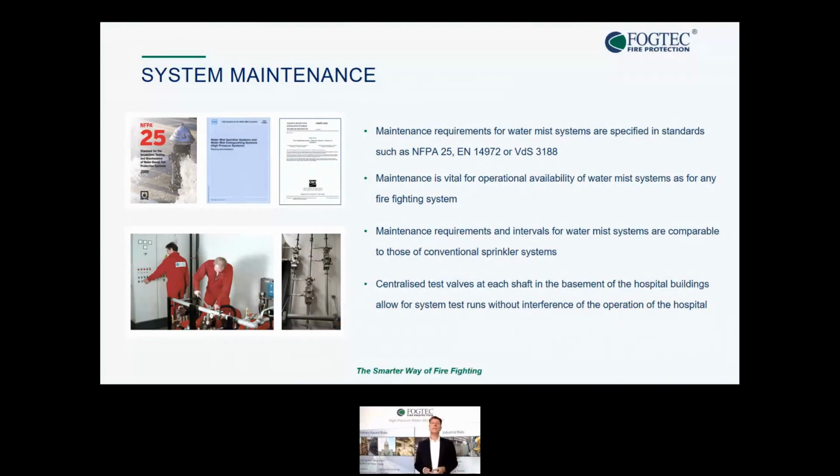And particularly in the project that I presented, all the test valves have been centralized in the basement of the building, so there's no need for the maintenance personnel to approach every individual area, which of course further reduces the time to maintain the system.